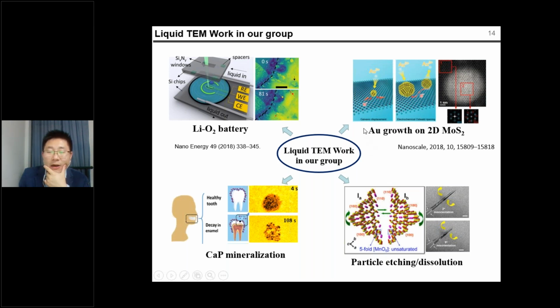is the one where we study how gold nanoparticles grow on a two-dimensional substrate in its aqueous salt environment. We also studied the calcium phosphate mineralization process. This process is related to how a tooth cavity is formed in our tooth enamel. And we also studied some material behaviors in aqueous electrolyte to see how it is decomposed. This one is also a manganese oxide. In the electrolyte environment, we observe how it goes through a misorientation and also a detachment mechanism to be decomposed.